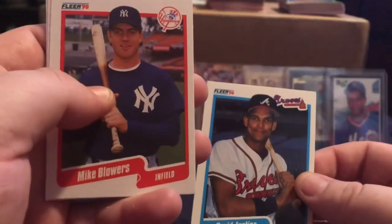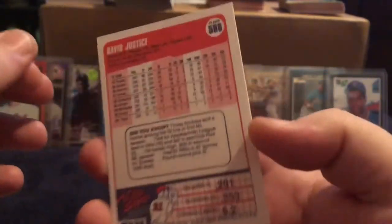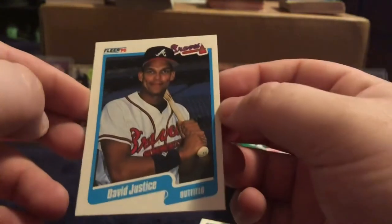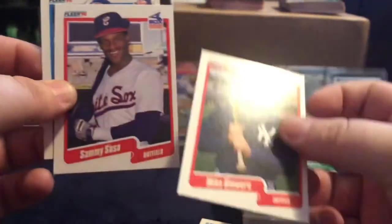Oh, and Mike Blowers, your mom's favorite. Another David Justice rookie. Once again, corners are pristine on this. 16 games last year, so it's definitely him. Halle Berry's hubby. My God, I got two of these. Wow, wow, wow, wow. That is nice. Another Mike Blowers.